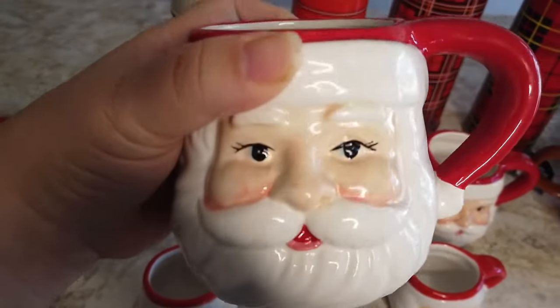The next ones that I got are from Michaels. So I went to Michaels. I feel like Michaels brings a different style of Santa mugs each year. So I actually like the ones that they had this year. Other years, maybe not as much, but these are the ones I chose. I did pick up two of them, and these are super adorable. Let me just show you.